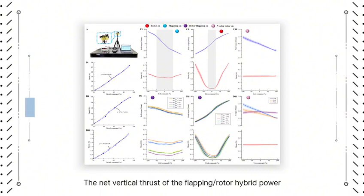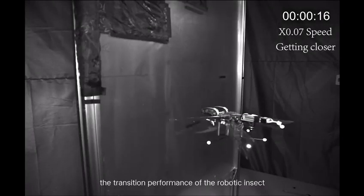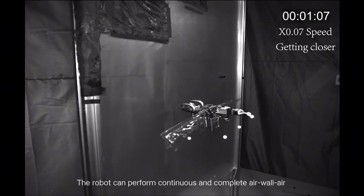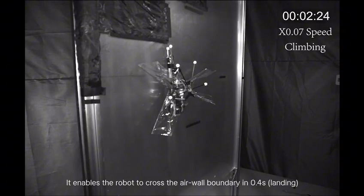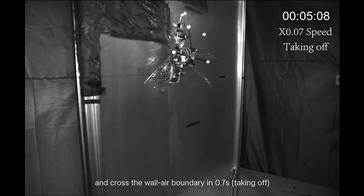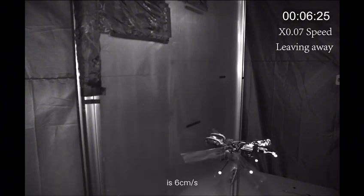The net vertical thrust of the flapping or rotor hybrid power, when actuated, maintains an approximately linear relationship with respect to the throttle command. The team quantified the transition performance of the robot insect. The robot can perform continuous and complete air-wall-air transitions in 6.1 seconds. It enables the robot to cross the air-wall boundary in 0.4 seconds, landing, and cross the wall-air boundary in 0.7 seconds, taking off. The climbing speed on the vertical wall is 6 cm per second.